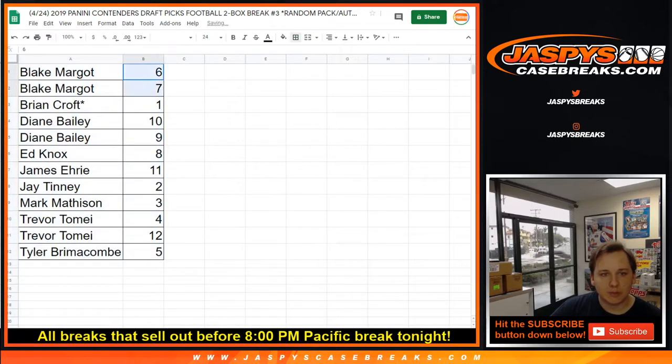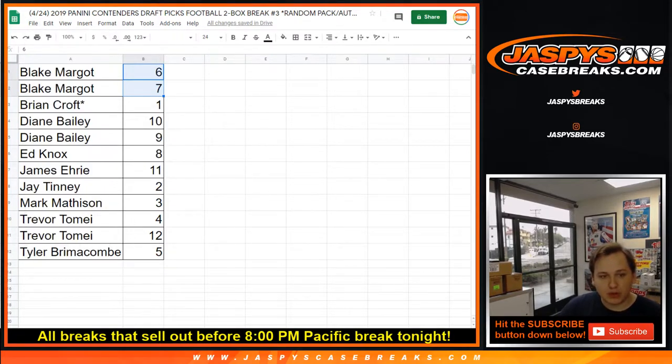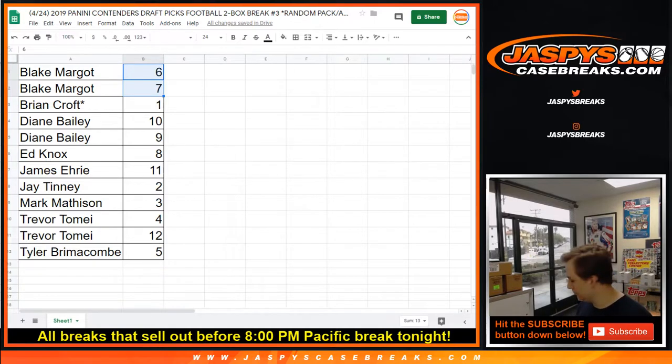So, Blake, you're up first with pack 6 and 7. Let's go ahead and print out the labels. We'll get started. So, up first, Blake, with your two packs, pack 6 and pack 7. No. I had the feeling I would run out right there.